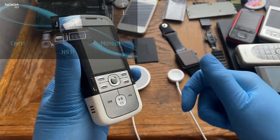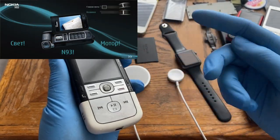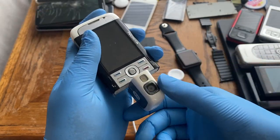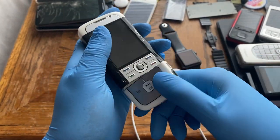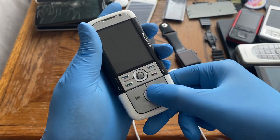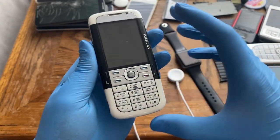The N series, there was this phone which was a flip and a swivel at the same time. I'll put it up on screen. It was a hybrid. This is an example of just a swivel phone with the camera being able to face backwards, frontwards, and turn entirely to open the music controls, as you can see here. Like I said, this phone is from 2007.